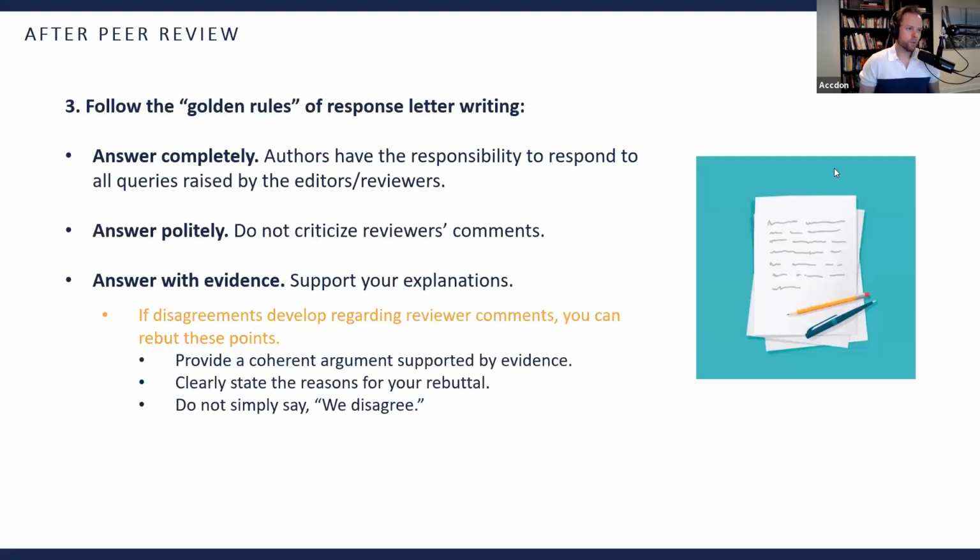And then follow the golden rules of response letter writing. Again, I encourage you to go to other webinars where we cover this in depth, but answer completely. You have a responsibility to answer all these questions. If you don't, it's not going to be taken seriously. Of course, answer politely, so don't criticize reviewer comments. There are opportunities to disagree or to refute something if it's clearly wrong. Sometimes you may want to go to the associate editor directly for these types of concerns so as not to upset the reviewer. But again, be cordial, be professional.